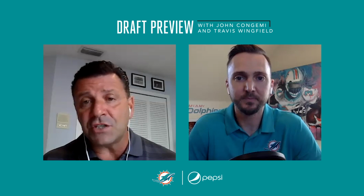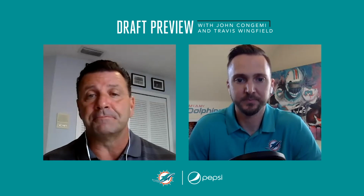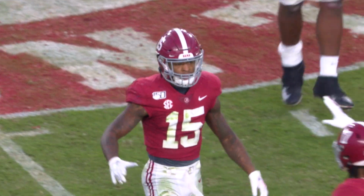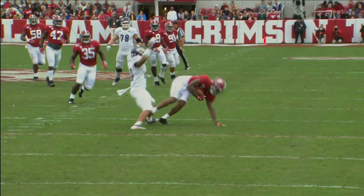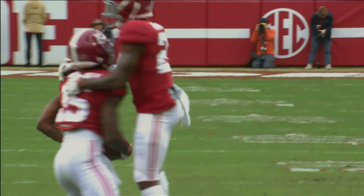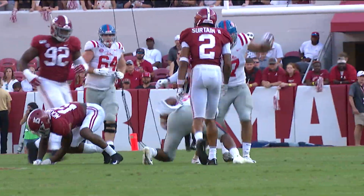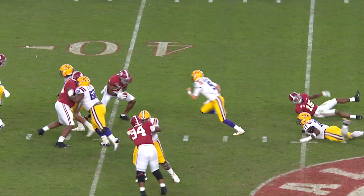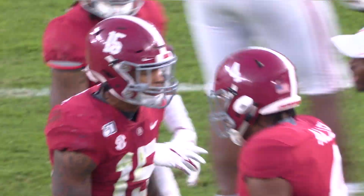I think each guy that we're going to break down is going to go within the first 45 to 60 picks. And the first guy on our list, Xavier McKinney, one of the top safeties in this class this year, John. Yeah, McKinney gives you position flexibility, just as you said, Travis, a guy that can kind of roam in center field and be that safety valve, that last line of defense, where he can come up and strike you from the strong safety spot, play that edge defender on the line of scrimmage when you go 5-6 DBs, as the Miami Dolphins did a lot in 2019, and I think they'll do in 2020.